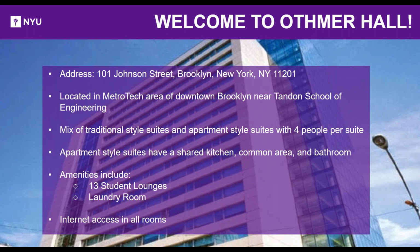OTHMER Hall is located in the Metro Tech area of downtown Brooklyn near NYU's Tandon School of Engineering. It is close in proximity to the J Street Metro Tech subway stop with trains running to the Washington Square campus in Manhattan. OTHMER Hall has a mix of traditional style suites and apartment style suites with 4 people per suite. Apartment-style suites have a shared kitchen, common area, and bathroom. Amenities at OTHMER Hall include 13 student lounges and a laundry room.